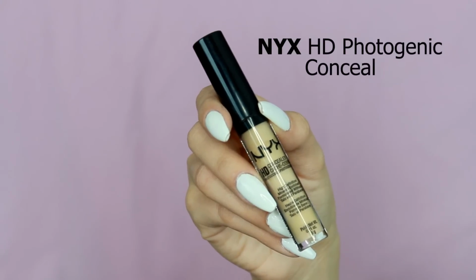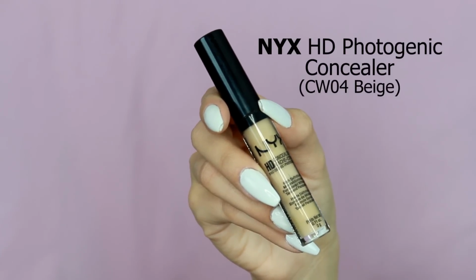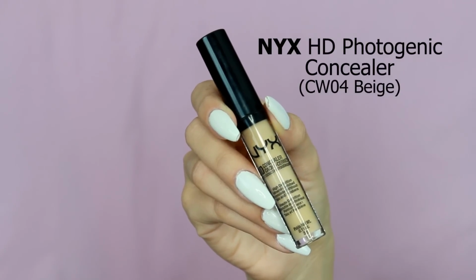Next, I'm going in with my NYX HD Photogenic Concealer in the shade CW04 Beige. So I'm taking this NYX HD concealer, and this is my favorite concealer, my favorite affordable concealer. I love it, and it provides really good coverage too.